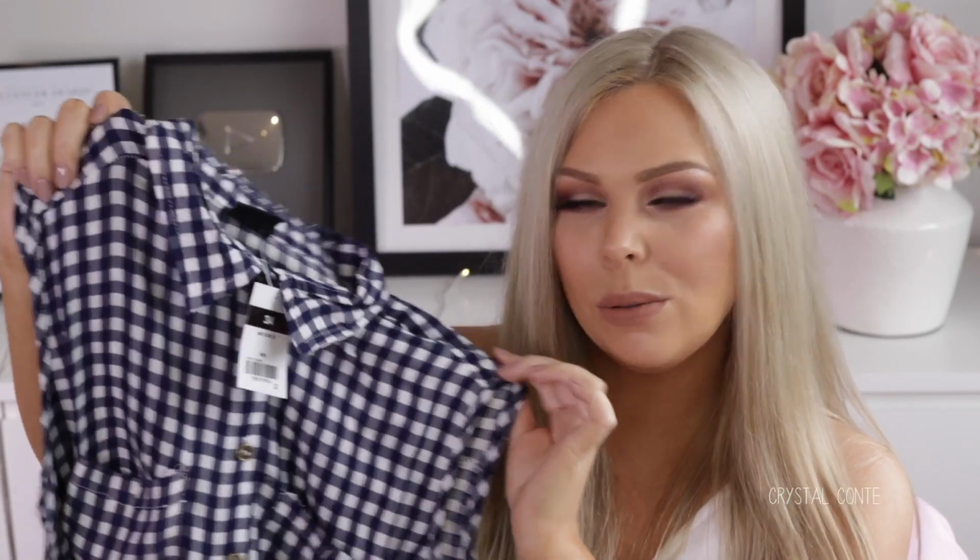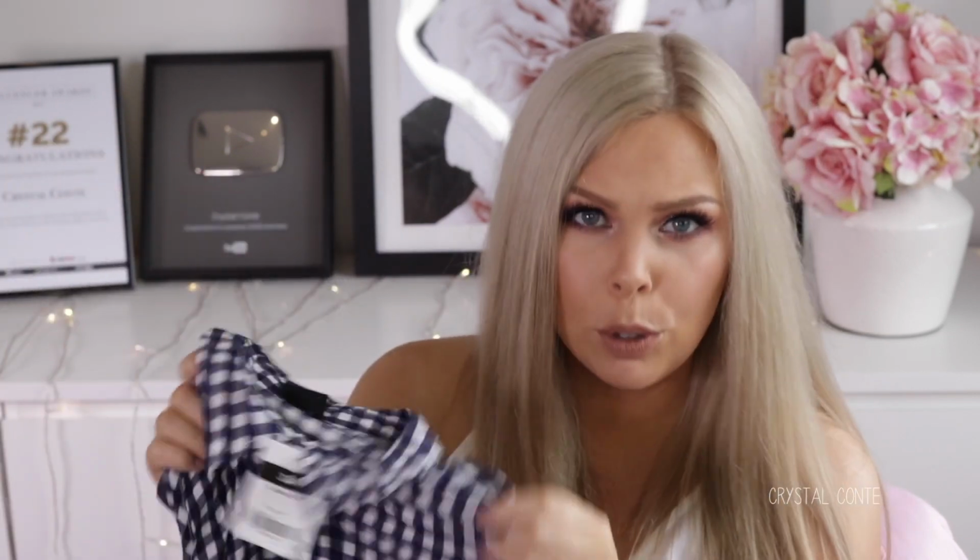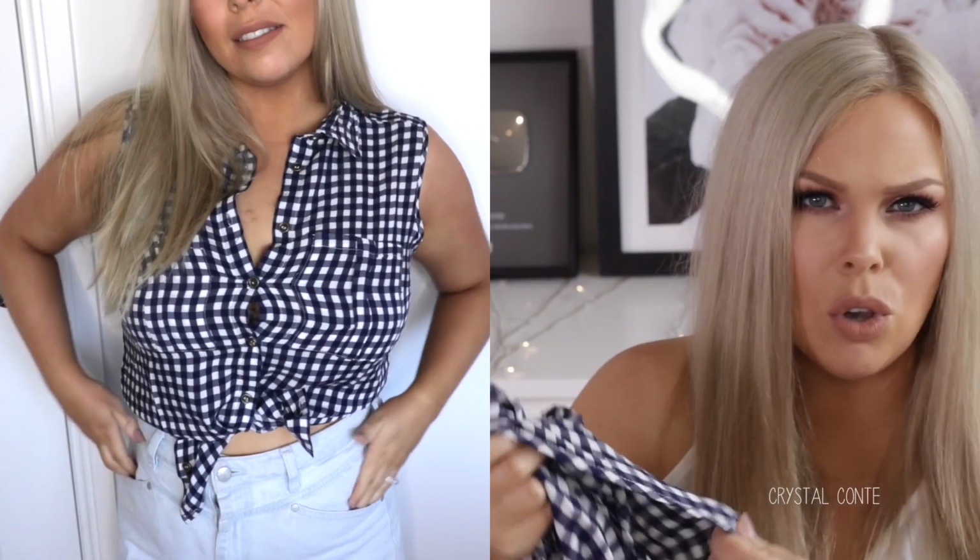I got this gingham printed little shirt top. Now it's a really beautiful material. You can tell it's so soft and breathable.